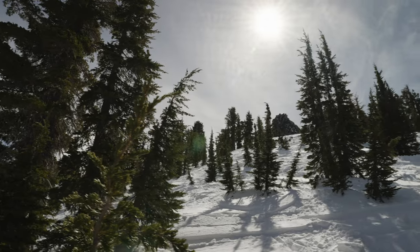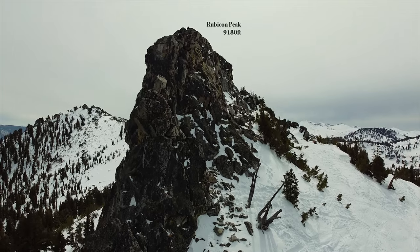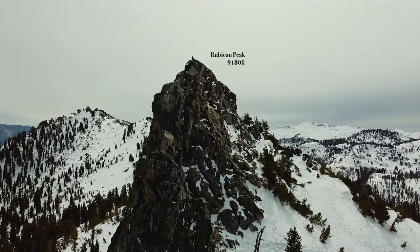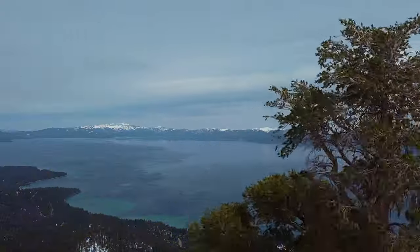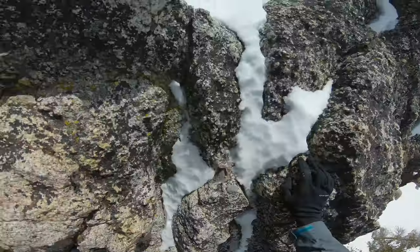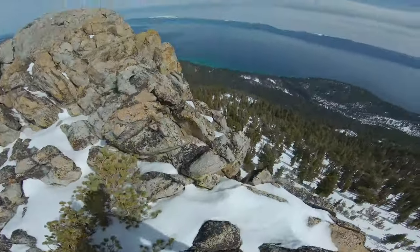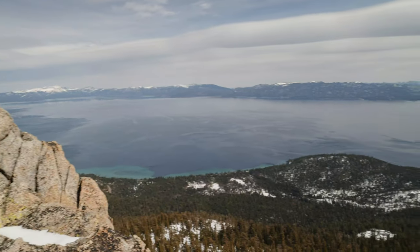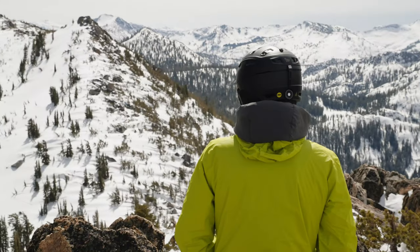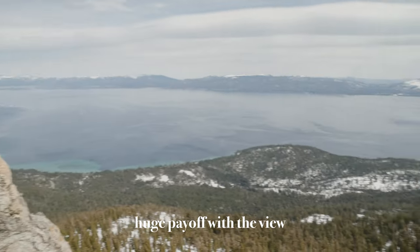Top, and somehow incredibly the snow has turned from horrible ice to actually decent feeling powder, and the sun came out, so things are looking pretty good and the view is obviously just insane. I mean, pretty small day, but huge payoff for the view.